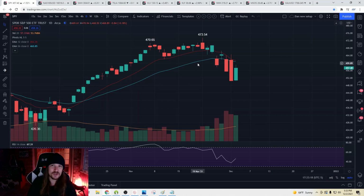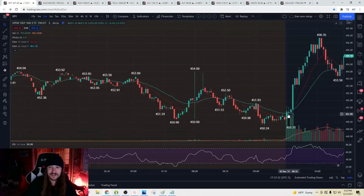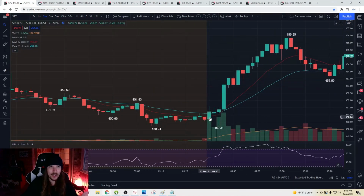And it gave a nice bottom fishing play. So both IWM and SPY had that at the open. And we held support by 2 pennies. So what does an aggressive bull do? They buy right at the open, or they patiently wait and see that support test. This is the 2-minute time frame. And they see the low of the day.